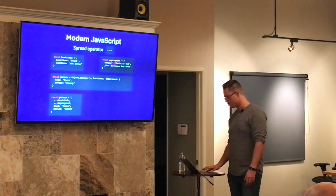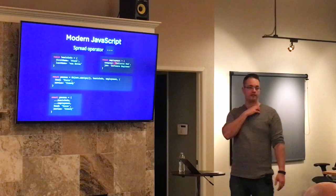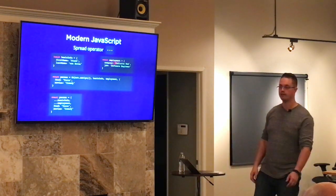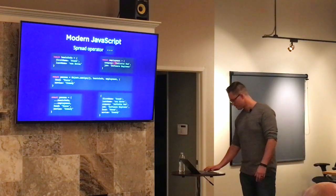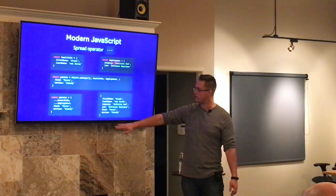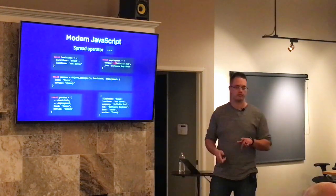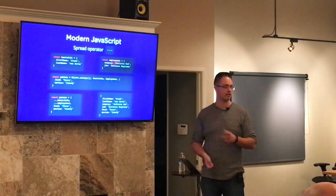So that's a new feature in JavaScript that you couldn't do before, and it would take a lot more lines of code to achieve the same effect. And then this is the result of both of these. You get all of the different properties spread out among there. It's always last in wins too, so it'll overwrite anything that was previously in there.